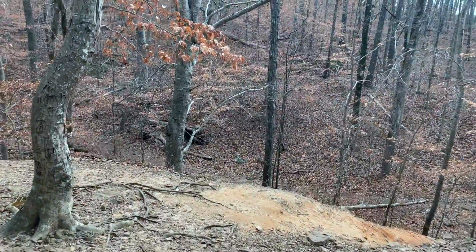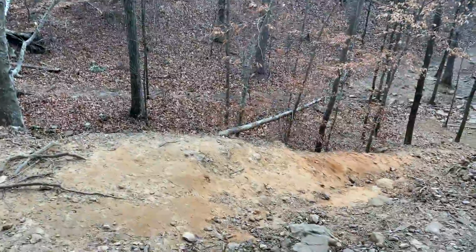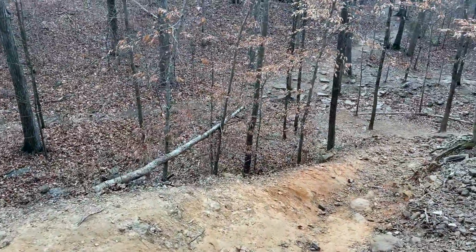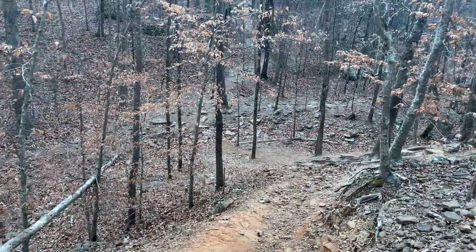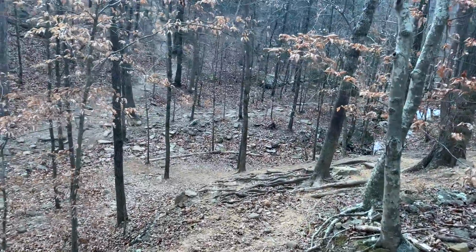All right. So the trail's been pretty easy. Looks like we're going to, oh, here we go. Oh, that's fun. We're going to walk down a horse trail. I mean, it looks like a horse trail.